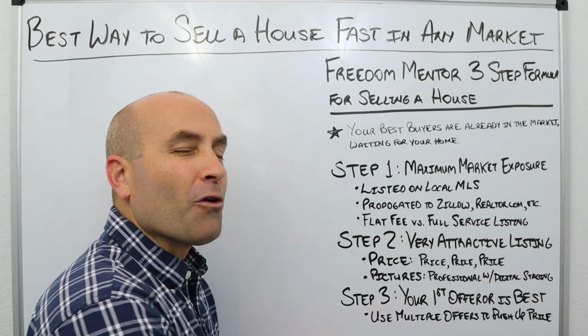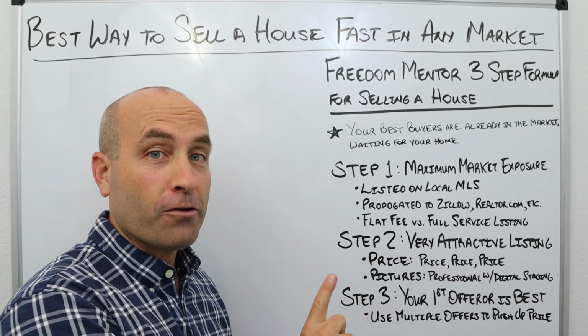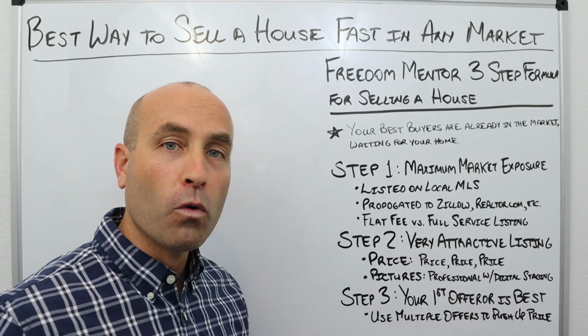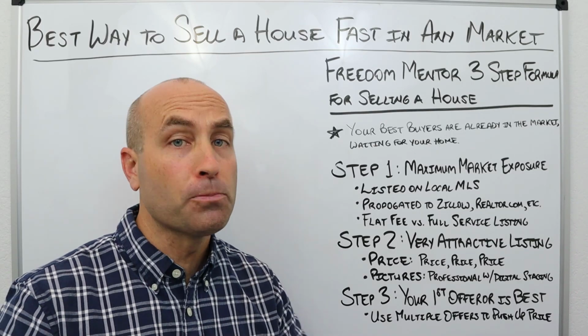So what's happening is the other offers could be low. They may not even be good, but one of the offers is probably going to be solid and strong, and that's the one you're trying to push up with this multiple offer situation. And also that's an opportunity, not just the price, but the terms.